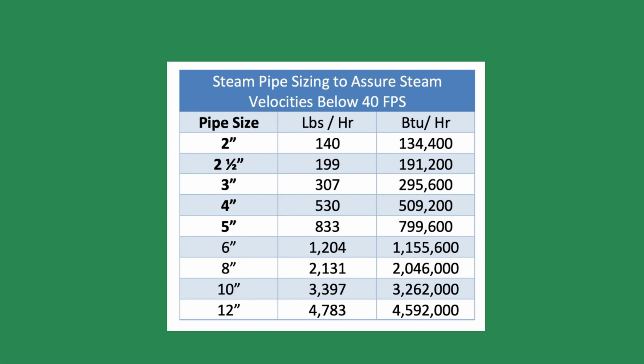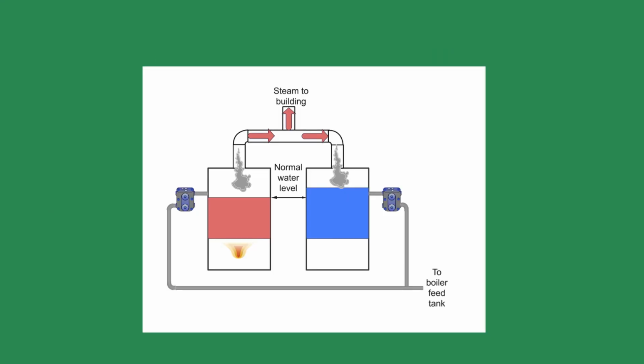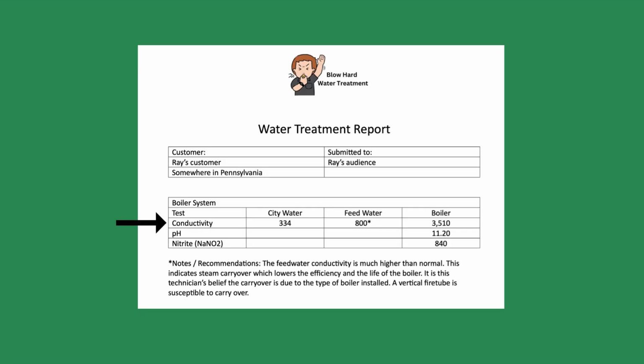I arrived early, reviewed the piping in the boilers, and suddenly realized the cause of the elevated conductivity. Each of the boilers had a high-level spill trap, as per ASME code. The steam generated by the firing boiler goes everywhere, including the idle boiler. The high-level spill trap is installed an inch or two above the normal boiler water level. If the water level rises above it, the trap opens and allows the boiler water back to the boiler feed tank, so it's not wasted. The boiler water has a higher conductivity than condensate, and this is what the tech read.